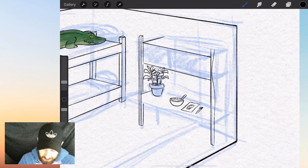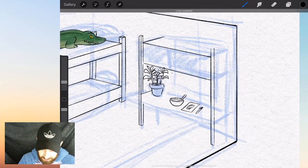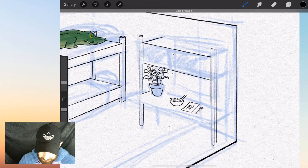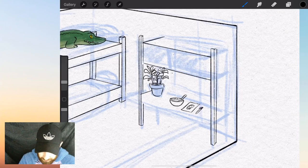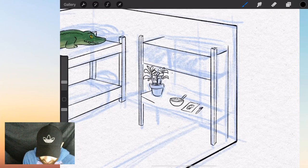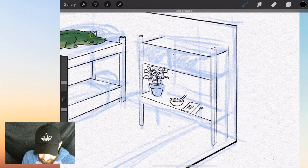Okay, we're going to finish up a little bit right here. We're not going to be able to finish everything, but we're going to get a good start. There we go.